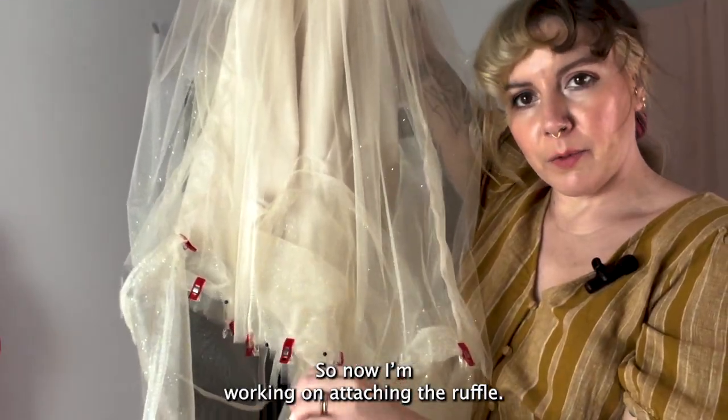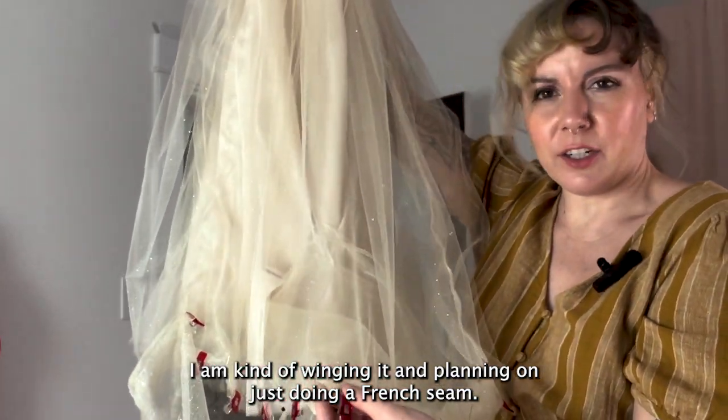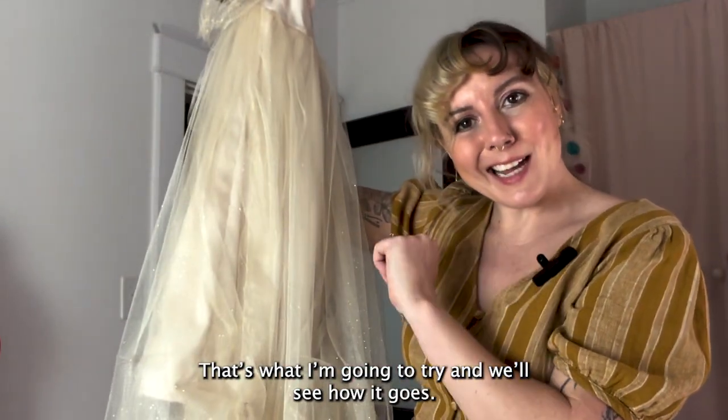Is done. So now I'm working on attaching the ruffle. I am kind of winging it and planning on just doing a French seam. That's what I'm gonna try, and we'll see how it goes.